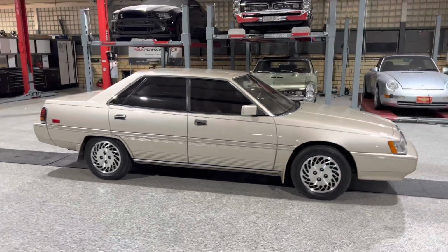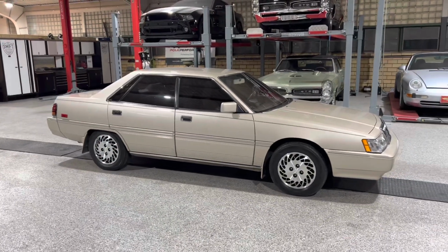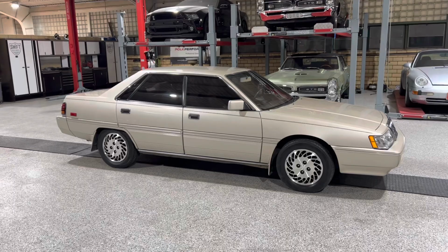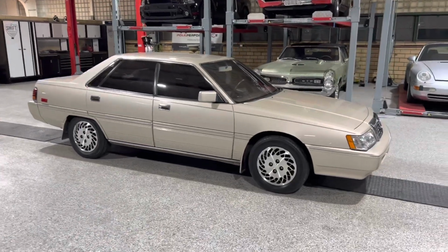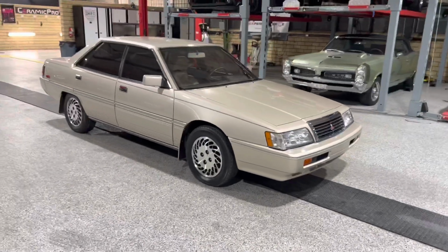So it's just the styling. I mean, it kind of looks French a little bit, you know. It really has some unique styling, and I don't know. I'm just enamored. It's a funny story.